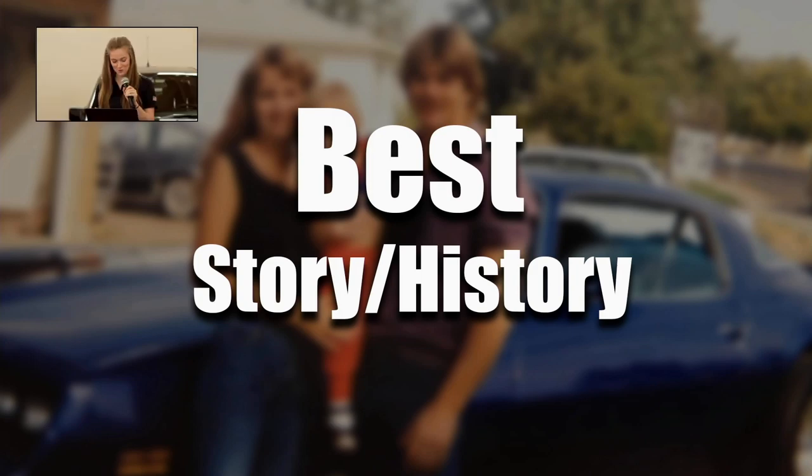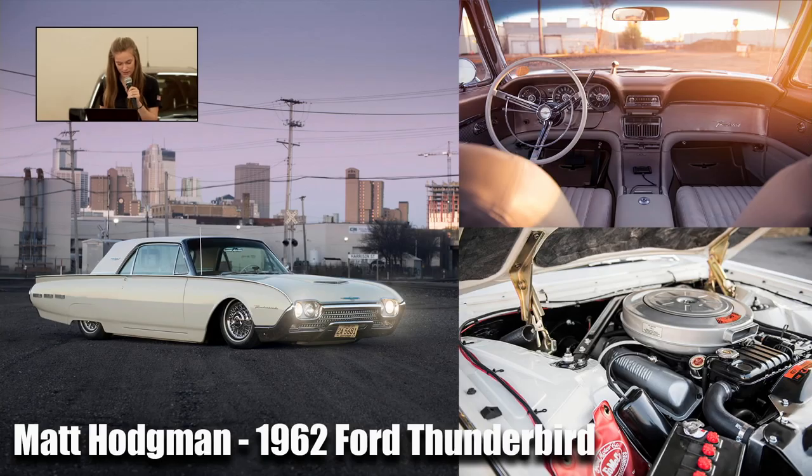All right, so next we're moving into the best story, and our first contestant, I guess, is Matt Hodgman in his 1962 Ford Thunderbird. It was originally his grandmother's car that he rode in as a young child. When he was 14, his grandfather gave it to him as his first car, and it was 100% restored over the period of 3 years and turned out beautifully.